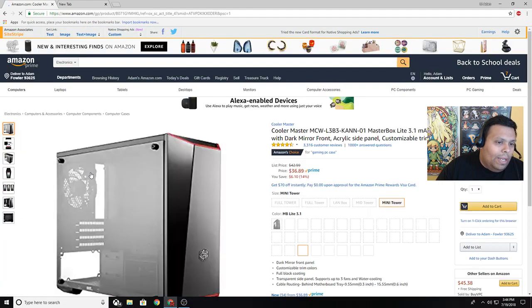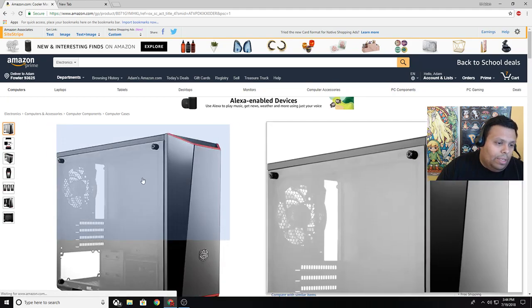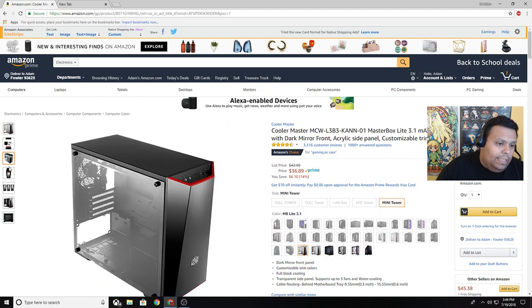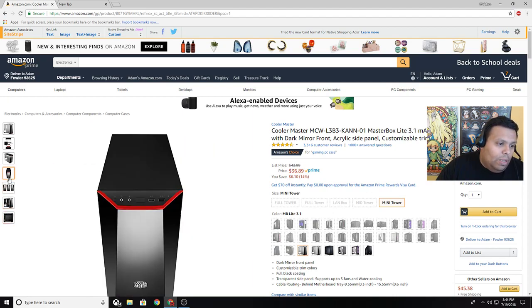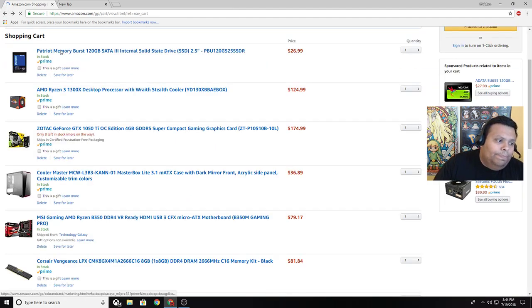We went with the Cooler Master acrylic panel case. It's a nice case. You see these cases everywhere. Two 120 millimeter fans in the front and one in the rear. We're gonna use the same cooler with the Ryzen though. Ryzen has some really good coolers and they look really nice and black.